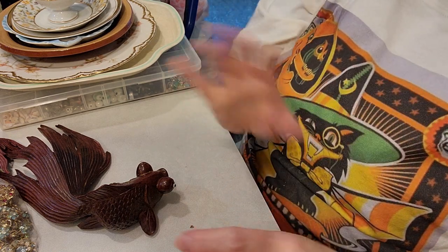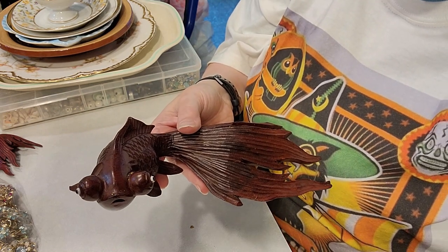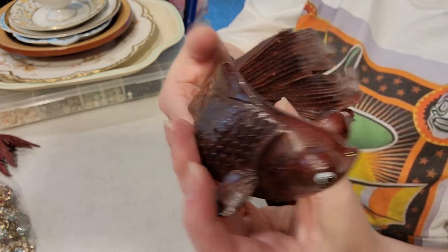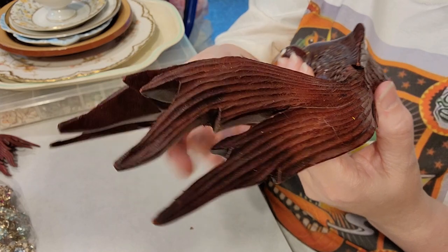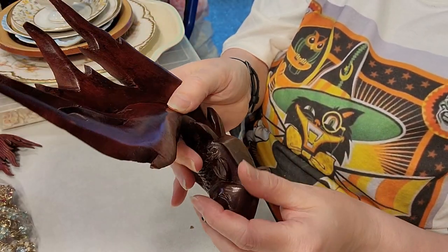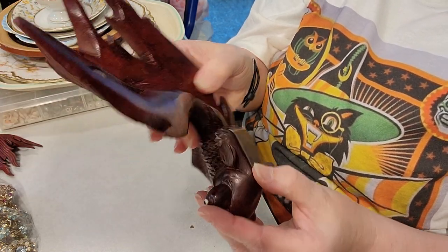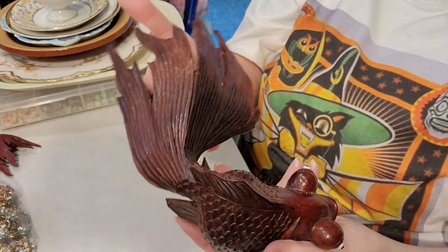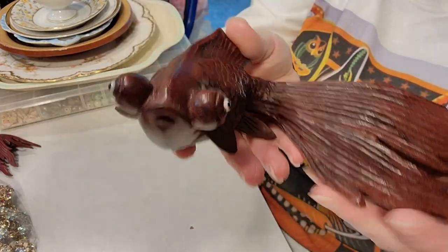I loved that piece. Then what I had sitting on top, because I kind of have things arranged a little crazy here, is this amazing goldfish carved out of wood, or maybe it's resin. I'm going to have to do a little check on that. It seems like it's wood, but I know sometimes wood is like resin, but this one really seems like it's wood.